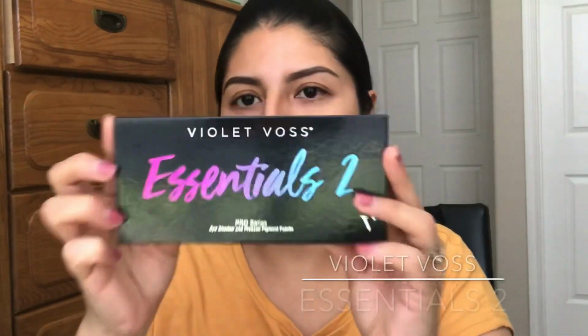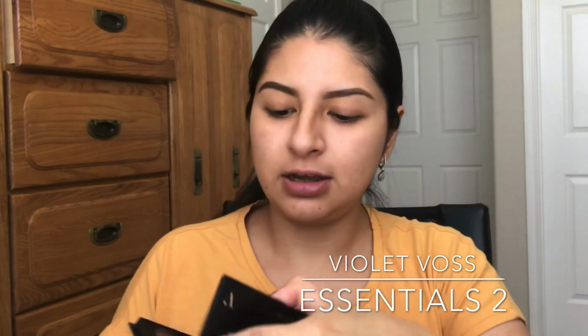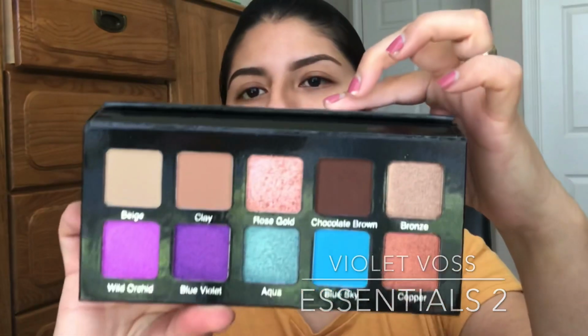So I'm gonna move on with eyeshadow, and for eyeshadow I do have two palettes to try out, and this one is the Violet Boss Essentials 2 palette, and this is how it looks. So I really want to try this one because I don't know how this one performs. I did some swatches on the video where I was unboxing the Boxycharm, and I wasn't that impressed with that one, but I also want to use this palette, so I don't know which one I should use.